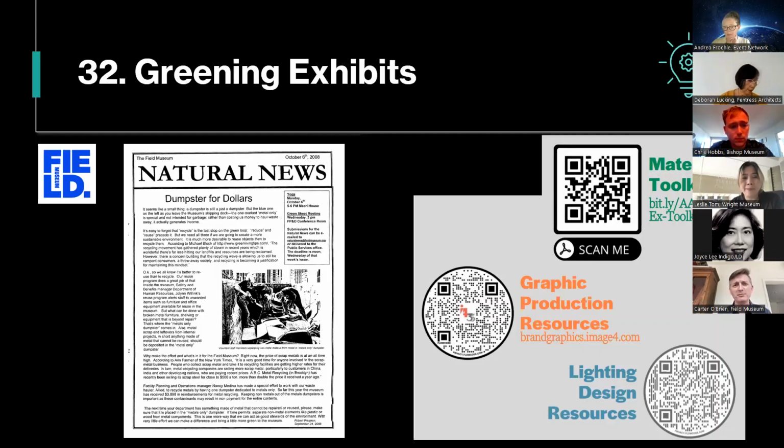On the left, I just like this picture because it shows the extent to which a lot of museum folks are so used to being as creative as possible with reuse. This is a bunch of the folks from our exhibitions department years ago that were in the habit of going through the dumpsters a couple times a week to see what materials might be out there that had been overlooked and might have a second life inside the building.